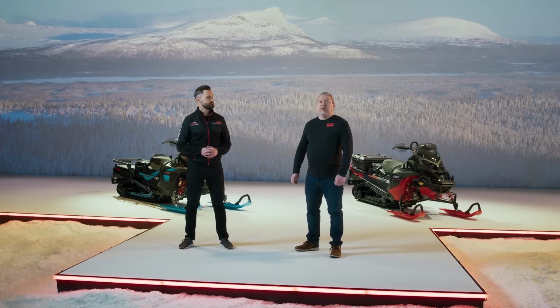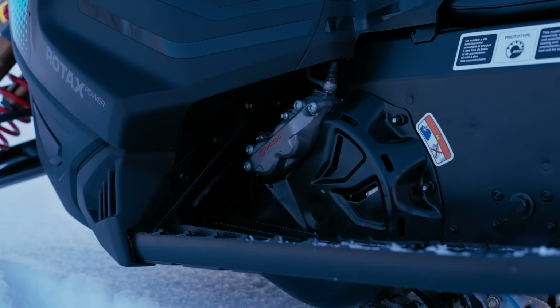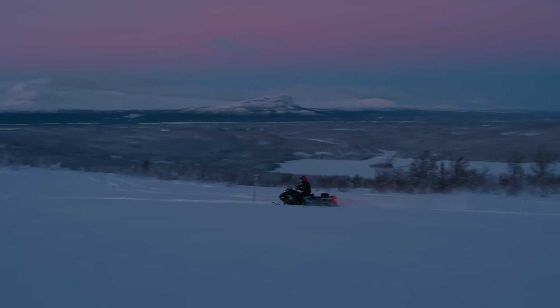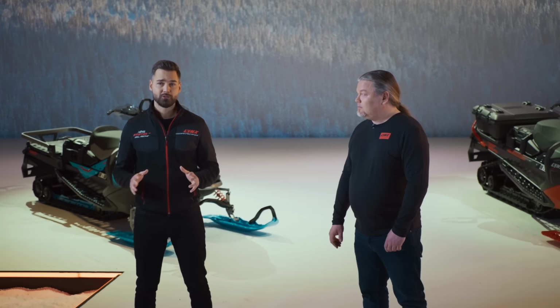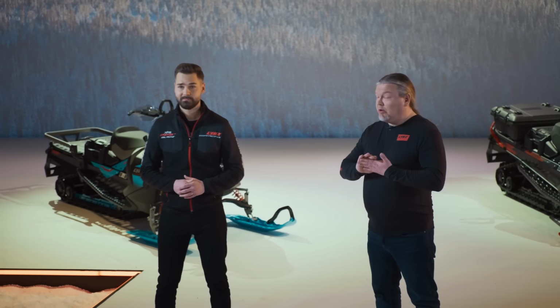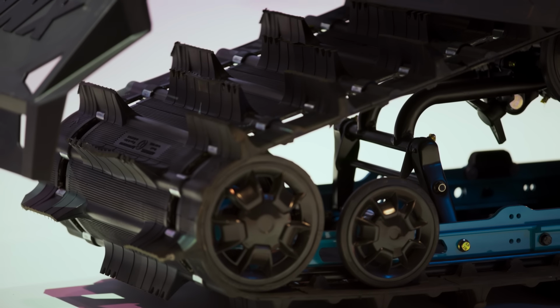Since we are talking about new innovations that are exclusive to Lynx, how about the high-performance 4-piston brake to give you more braking power with less effort, which of course means more control. Now, we already had this braking system in the Rave RE, but putting it on a white track crossover is a bold statement, to say the least. Yeah, I'm with you on that. There's still more to share, and we cover all the goodies in the walk around, so you'll want to catch that for sure.